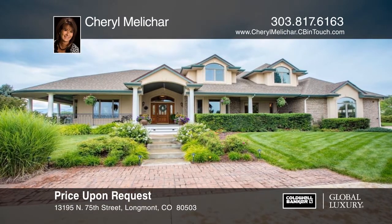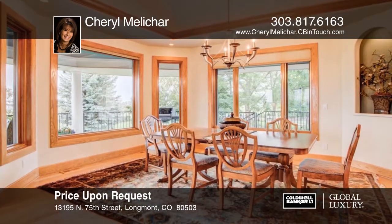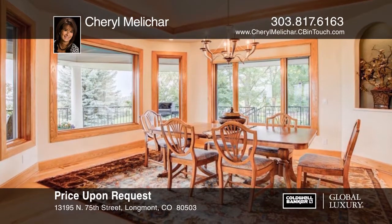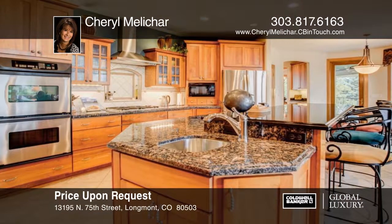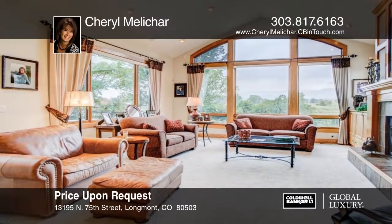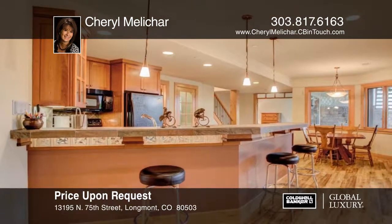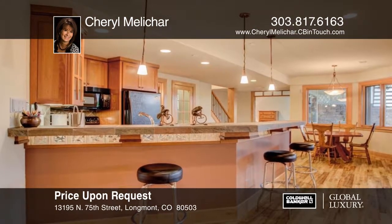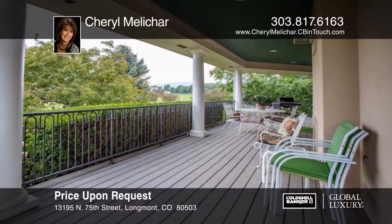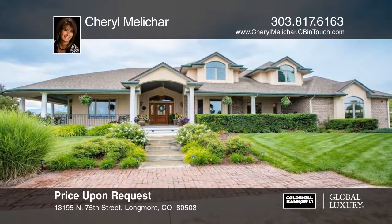This stunning custom home comes with amazing mountain views and pristine landscaping. You'll be blown away the moment you step into the foyer with its soaring cathedral ceiling, spiral staircase, and access to an elegant office. The sprawling floor plan features multiple living spaces, including two full kitchens, two family rooms, a game room, sitting area, and more. Enjoy entertaining on your wraparound porch, perfect for family barbecues. Contact Cheryl Melishar to schedule your private tour.